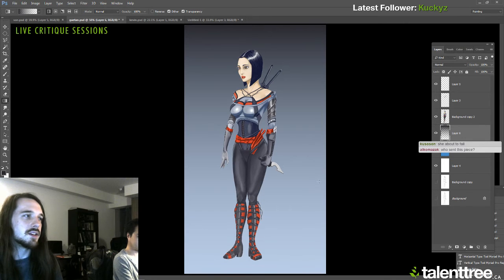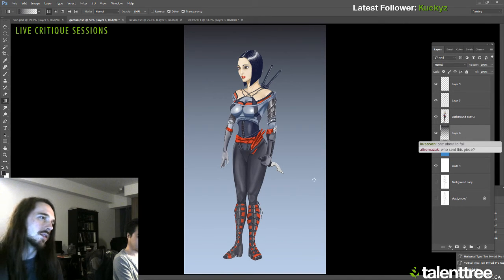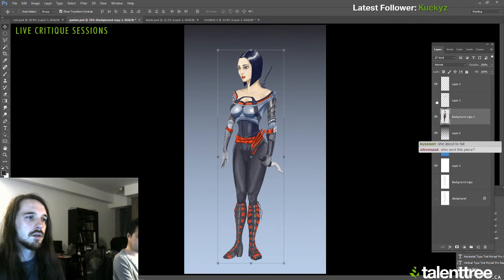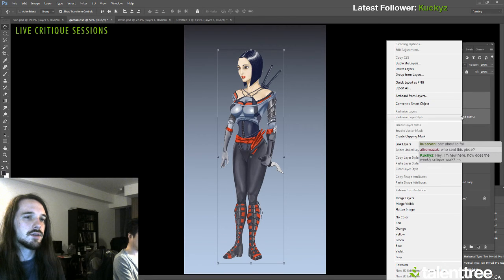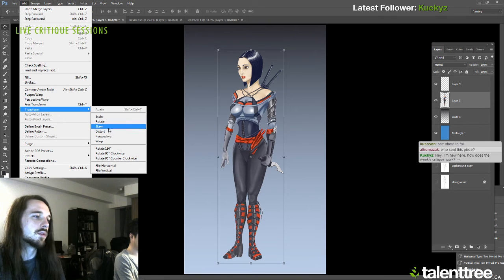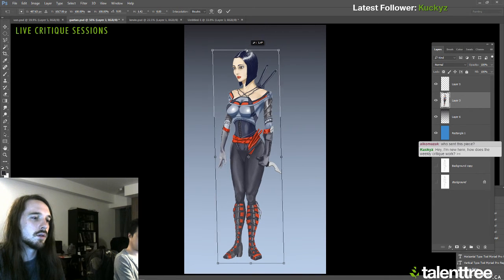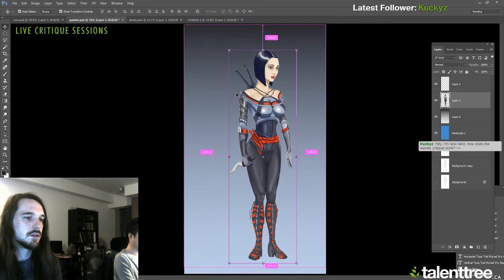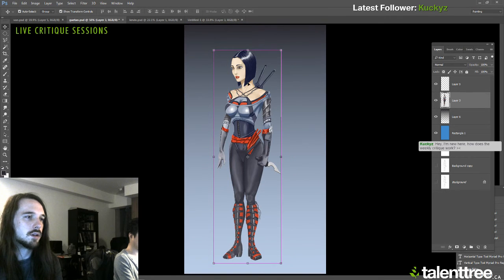This one was sent in by Gaten, I think. That's how you pronounce it. I need to skew this. That's that. I'm just gonna merge these. And we're gonna go edit, transform, skew. Just a bit, I think that's, yeah, a little better.